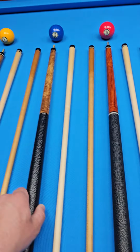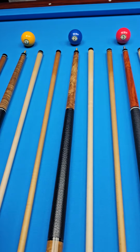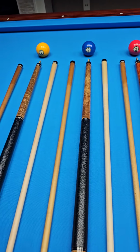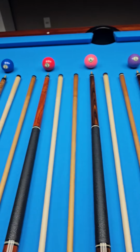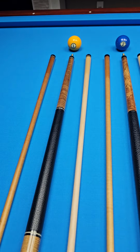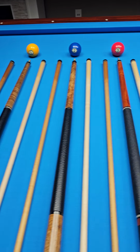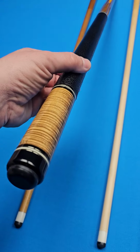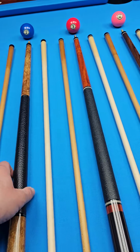The first two cues are lighter weight. One is 14.5, this one is 14.2. You can always add weight to these cues. All the shafts are 13 millimeters, the keelwoods and the maples. That way, if you want to come down, you can come down. If you want to add weight, you can add weight. I love how he trimmed these rings in silver and white. Number 2's got the silver trim ring.